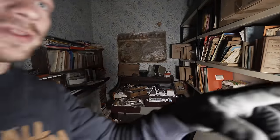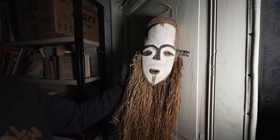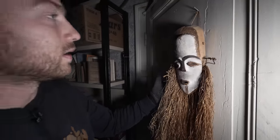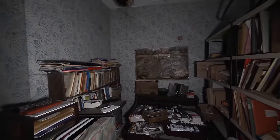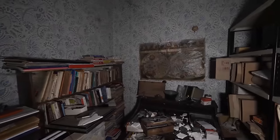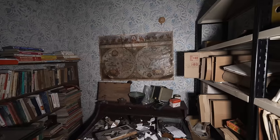Oh, there's a wonderful African mask over here. Can you show? Yeah, sure. No, I'll just show it to the camera. I'll turn around. Wow. Even the straw and everything's still hanging underneath there. Let me take out the cable because I'm connected to it. Oh my, Danny. We'll have to be careful with the bees because they're starting to get angry.